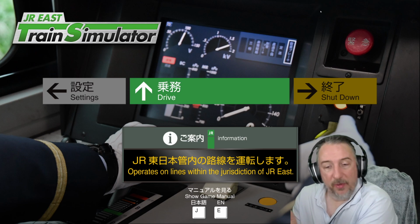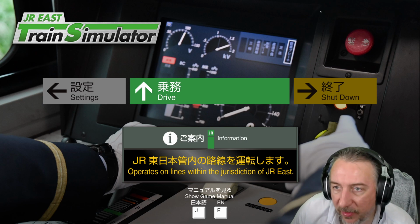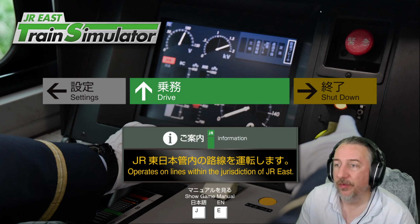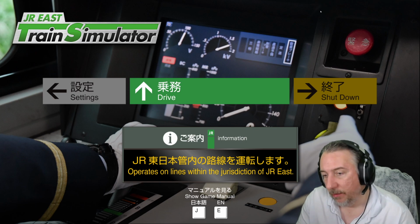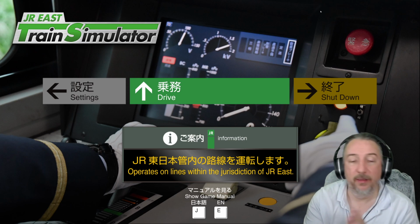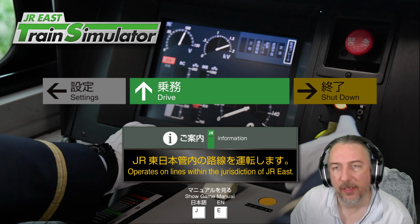And again, keep in mind what I said earlier. This is a special interest. Special interest means what it means. You have special interest in something that's specific to you, that you might find enjoyment in. Okay, so I'm not making this video to tell everybody, oh, go ahead and purchase the Japanese Railroad East train simulator.